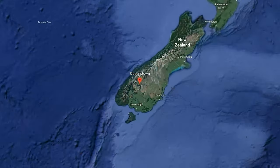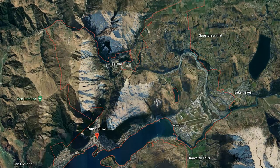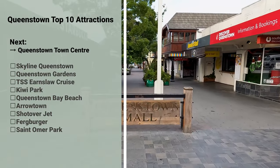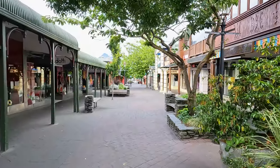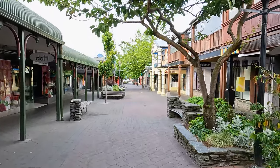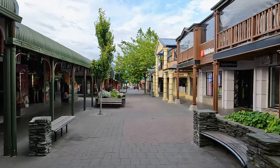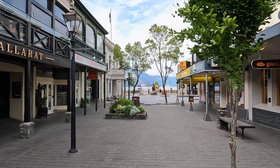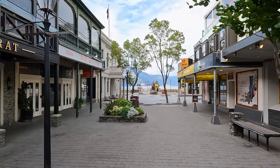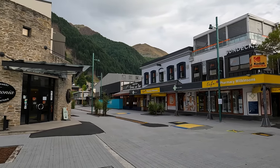In this video, we will take you on a tour of Queenstown, the adventure capital of New Zealand. Queenstown sits on the shore of Lake Wakatipu among dramatic alpine ranges. It is rumored that gold seekers, captivated by the majestic beauty of the surrounding mountains and rivers, called this beautiful city Queenstown.